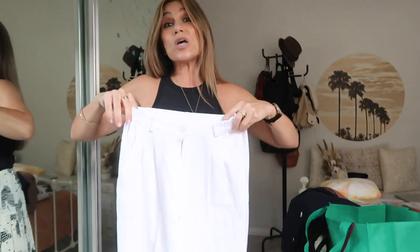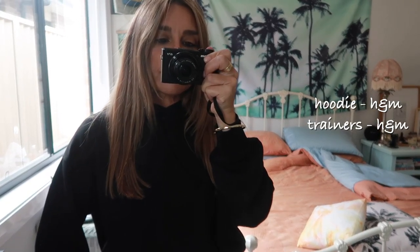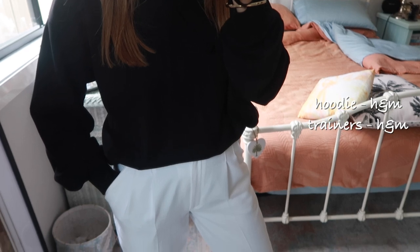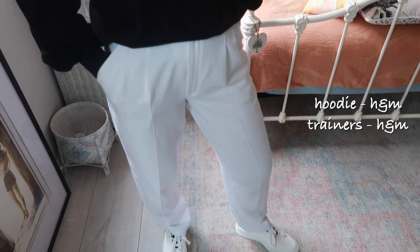It's not flattering. So when I tried these on, I felt like they were a little bit too tight. If these were a 10, they would have been perfection, but they are unfortunately a size 8. Look, I can just get away with it, but I gotta be careful about what kind of underwear I wear, because I don't want any, you know, VPL.